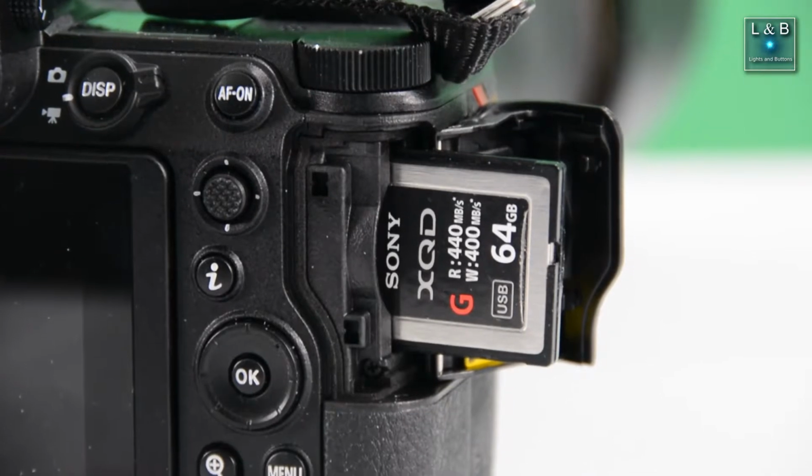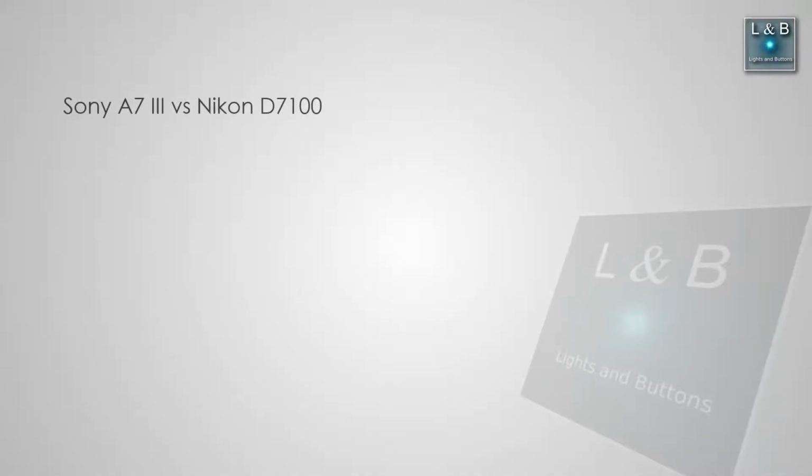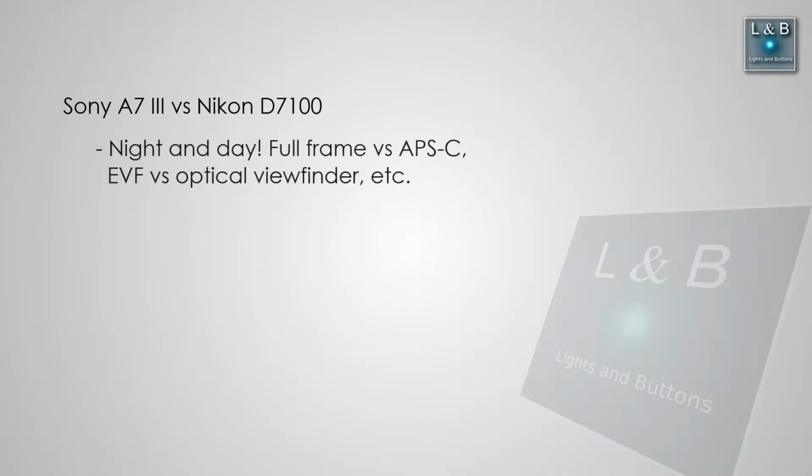Now, if you go with the Nikon Z6, you only get a single XQD card slot. Now, compared to an older DSLR like the D7100, this is kind of like night and day.